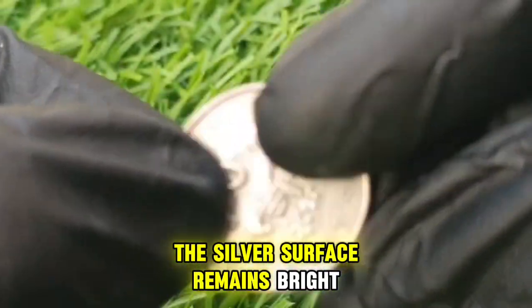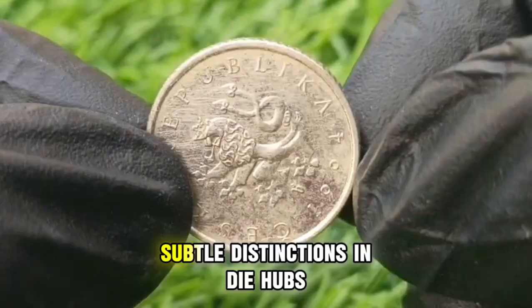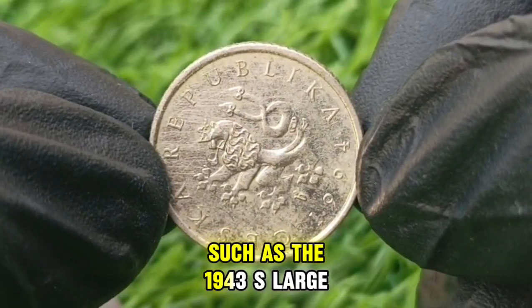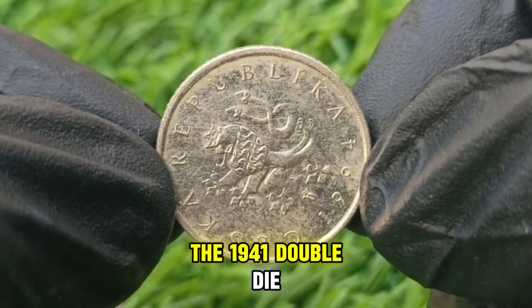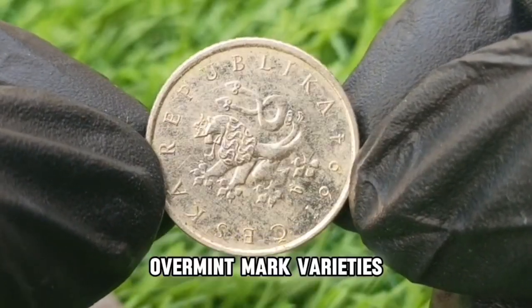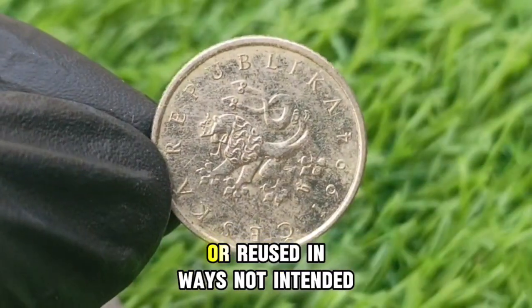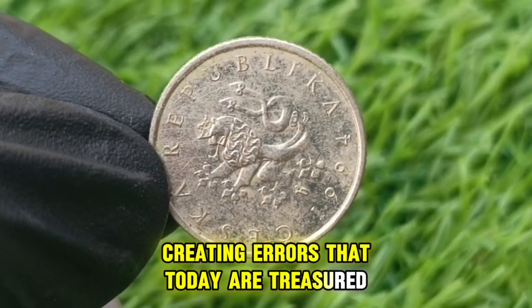silver surface remains bright. As the 1940s and 1950s progressed, subtle distinctions in die hubs, shifting relief depths, and mint-level experimentation resulted in further varieties such as the 1943 S large S and small s mintmark types, the 1941 double die, and the 1950 D/S and 1950 S/D over mintmark varieties, some of which are incredibly scarce and derive from transitional mistakes where leftover dies were repunched or reused in ways not intended for circulation, creating errors that today are treasured pieces of U.S.